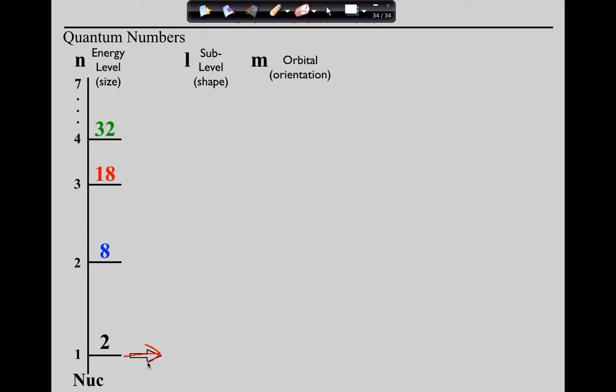So draw an arrow. Guys, what that arrow is showing you is we're now going to talk about sublevels. So let's talk about sublevels. So guys, the first energy level has how many sublevels? 1. First has one, second has two, third has three. That's what it means that the number of sublevels in an energy level is n. So guys, the first energy level has one sublevel.